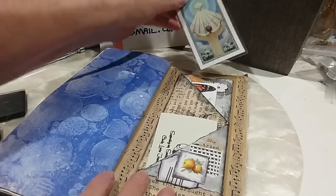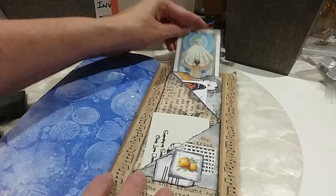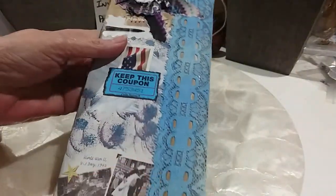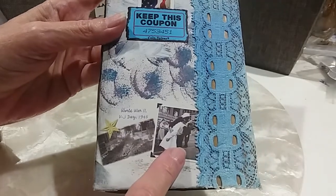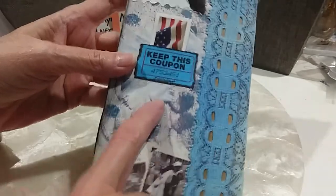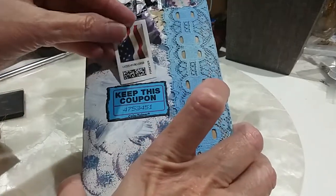So, I like to put things that are meaningful to me in the pockets of my junk journals, because I will keep these. They're a treasure to me, a reminder of good things. I've always loved this picture here. And this is World War II, VJ Day, 1945. And here's a little ticket I made a pocket with and put this flag in there.